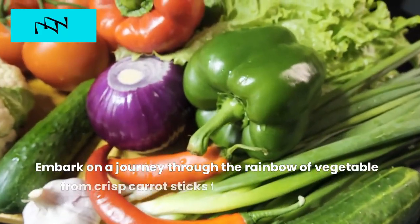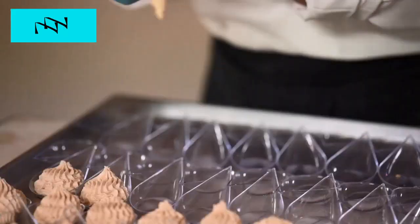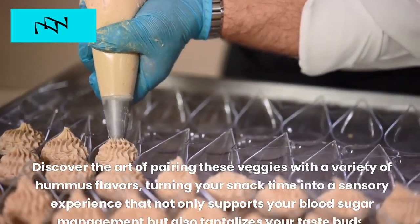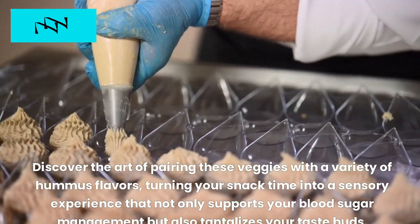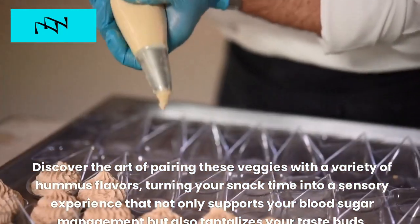Embark on a journey through the rainbow of vegetables, from crisp carrot sticks to crunchy bell peppers. Discover the art of pairing these veggies with a variety of hummus flavors, turning your snack time into a sensory experience that not only supports your blood sugar management but also tantalizes your taste buds.